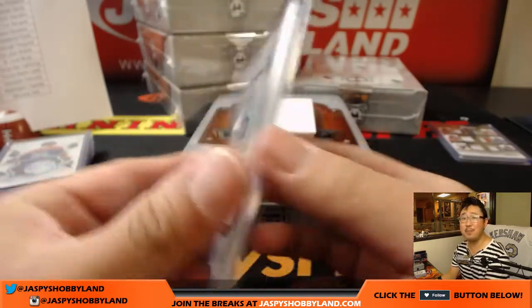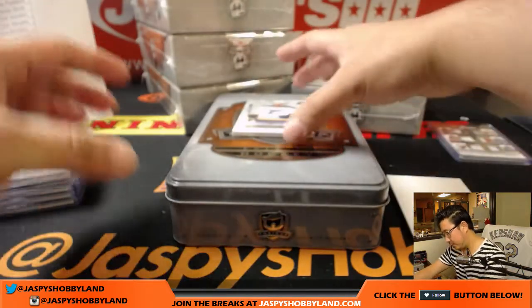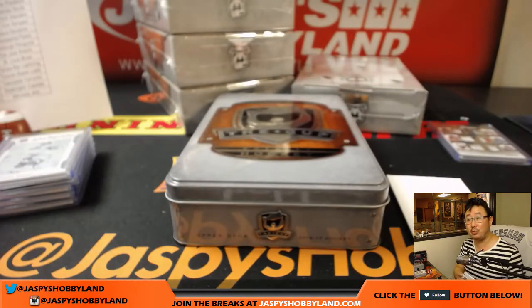It's a one of one. All aboard the Big Hit Express. Woo-woo! And should be a base card. Yep, 210 out of 249. Rookie card, Wade Megan for the Blues. That goes to Blues 00.